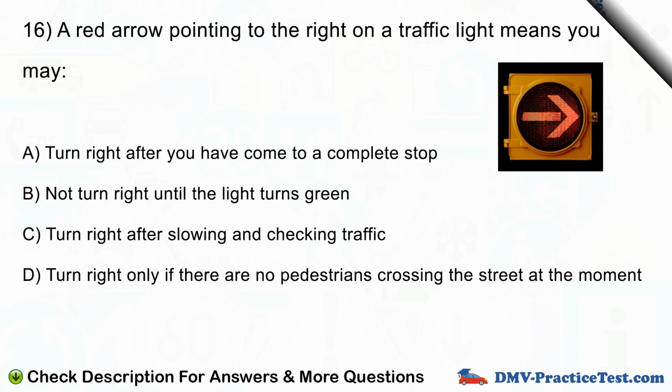Question number 16. A red arrow pointing to the right on a traffic light means you may A. Turn right after you have come to a complete stop. B. Not turn right until the light turns green. C. Turn right after slowing and checking traffic. D. Turn right only if there are no pedestrians crossing the street at the moment.